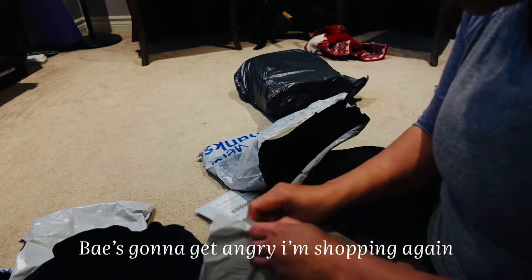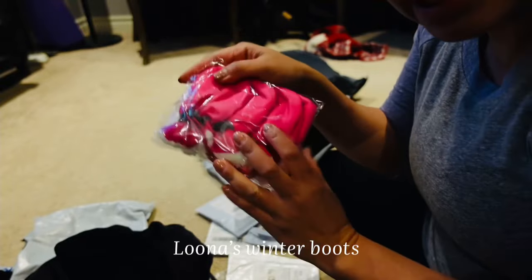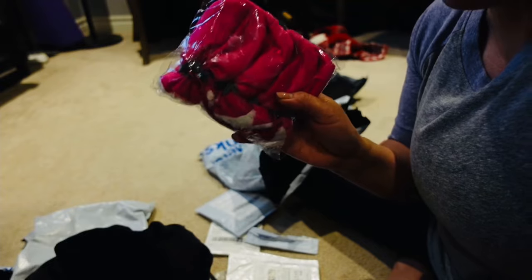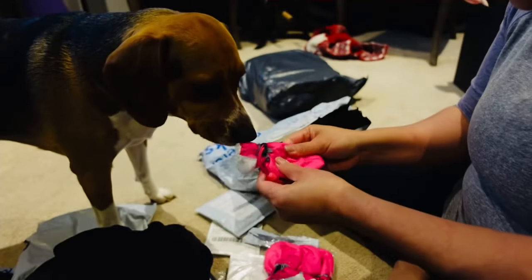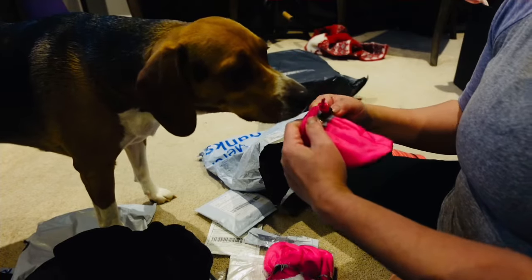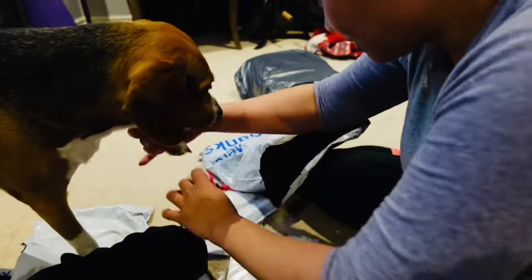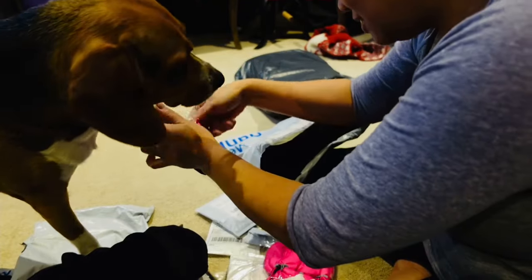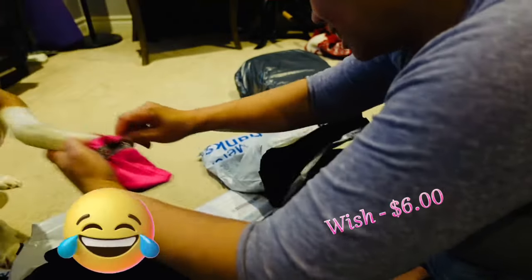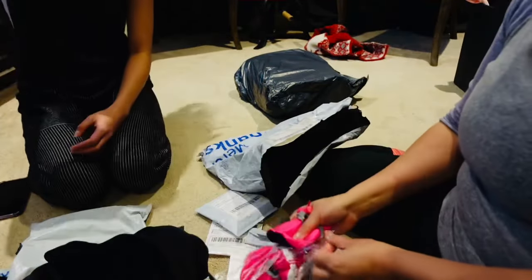Magagalit na naman si Bea. Ah, winter boots ni Lun Lun. Kasi alam nyo ba, napakamahal ng mga winter boots ng mga aso. Parang hindi ko matake. Look! It's so nice, Lun Lun. This is your shoes. Come here. Hi.